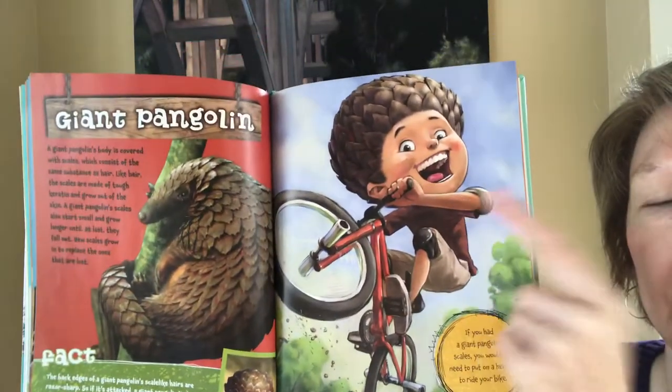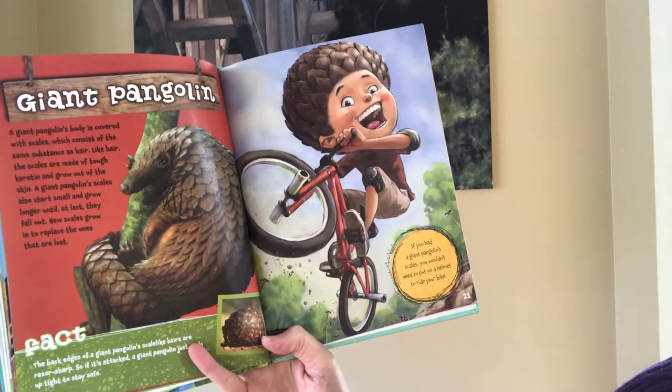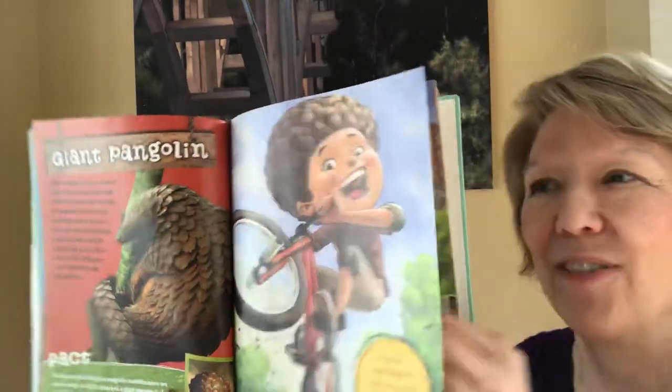Look at this boy with his pangolin hair. If you had giant pangolin scales, you wouldn't need to put on a helmet to ride your bike. You'd just have a tough head, wouldn't you?